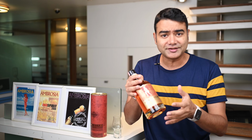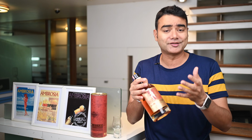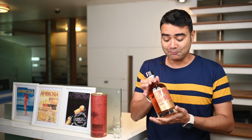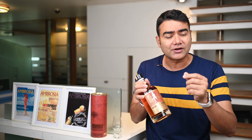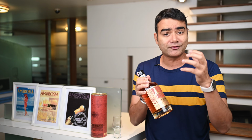What's special about this is that it is mixed with 3 to 5 year old matured rums and cane spirits, which has become a very good trend in the market. A good example of that is Camikara Rum, of course, which is doing fantabulously well in the market. So this is mixed with a 5 year old matured rum and cane spirits, which ideally should make it pretty smooth. And that to me is very interesting. The reason is that any spirit or matured rum aged about 5 years in India is actually a lot more when it comes to the international markets.